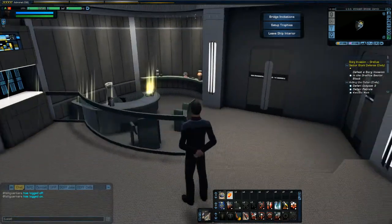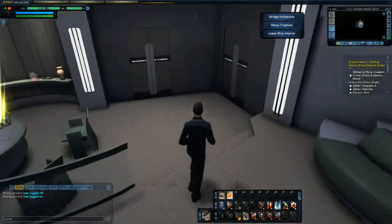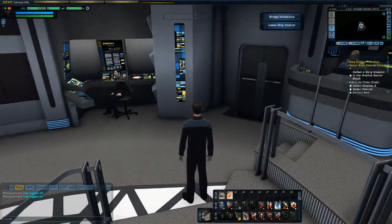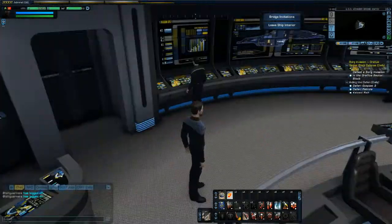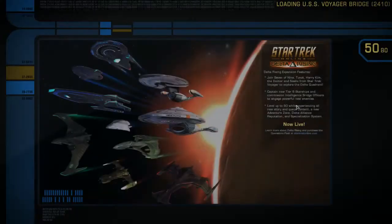You know, God, Picard got the short end of the stick when they gave him his ready room. It was like half the size of this thing. You know, Sisko only had his office. So, all right. So that's the bridge. We'll go down to deck two and see the mess hall. Mess hall.